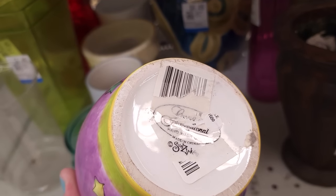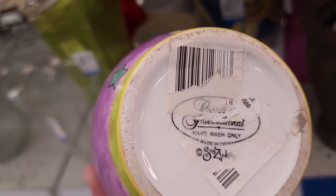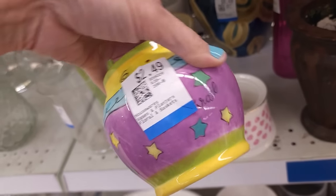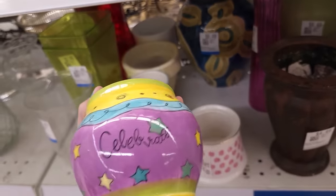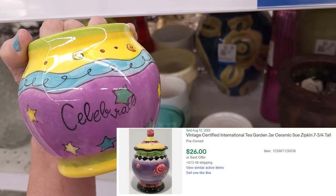What are you? You are certified, right? Is that Certified International? It looks a little bit, I see international, I just assumed, but it looks almost like something else. Sue Zipke? I feel like that's possibly a good piece. We'll throw up a comp right here.